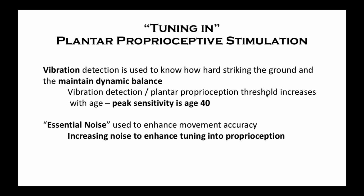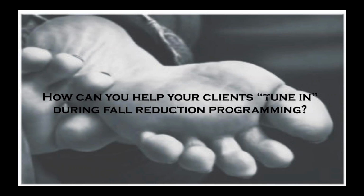But think about your clients. There's probably many times that you wouldn't even remember that you're standing, outside of the fact that you're upright. That is an example of you tuning out your feet. When we are chronically in shoes, your nervous system starts to detract away from different proprioceptive information if you're not using it. So what I challenge you to do is develop fall reduction programming that forces your clients to tune into their feet. It is called essential noise. This essential noise is critical to helping bring in that proprioceptive sensory information.